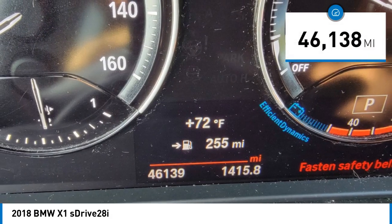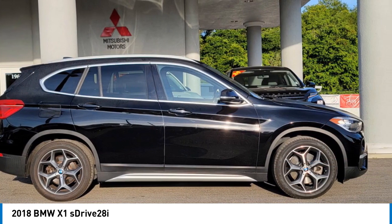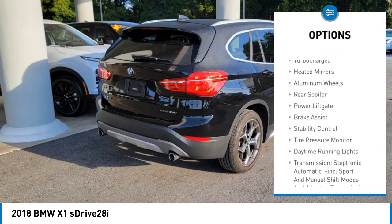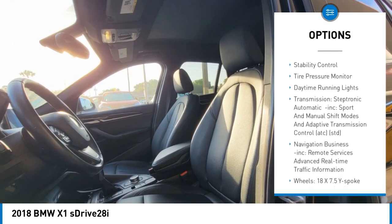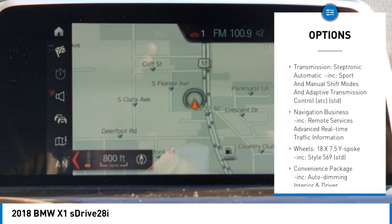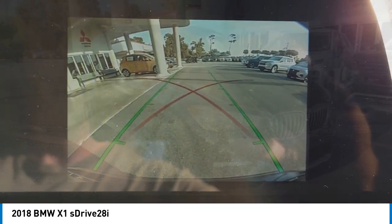This vehicle has less than 50,000 miles. Here are some of this vehicle's great options: rain-sensing wipers, turbocharged, heated mirrors, aluminum wheels, rear spoiler, power liftgate, brake assist, stability control, tire pressure monitor, daytime running lights.